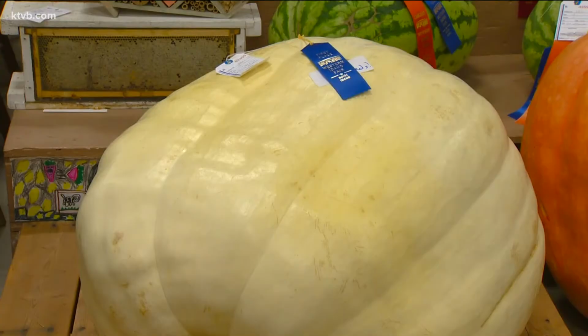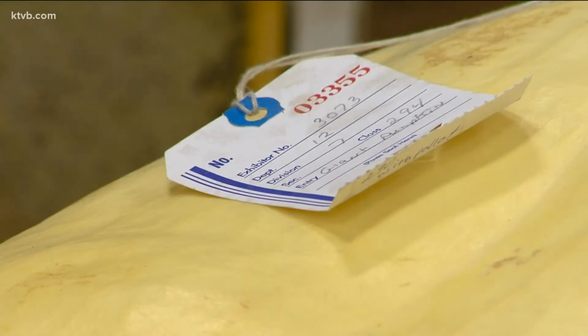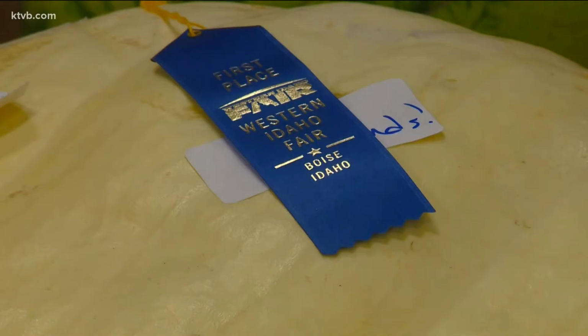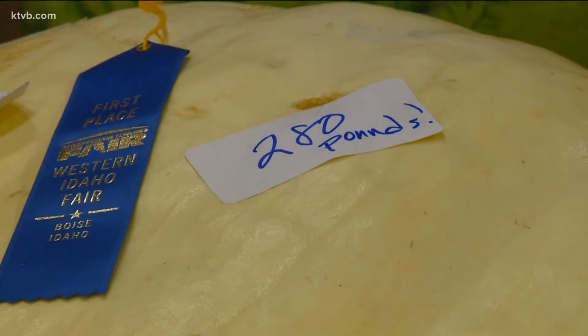It buys a lot of seeds, and they probably use a seed from the pumpkin that is right here. And this is the biggest of the bunch. Imagine the Halloween jack-o'-lantern you could make with this one. How much do you think it weighs? 50 pounds? 100 pounds? How about a whopping 280 pounds?